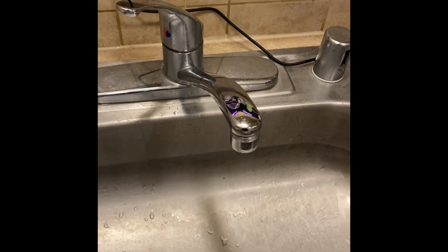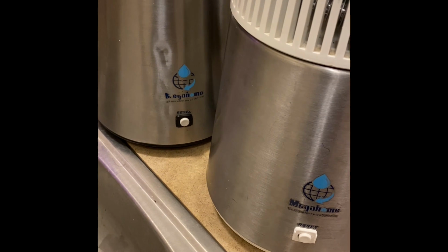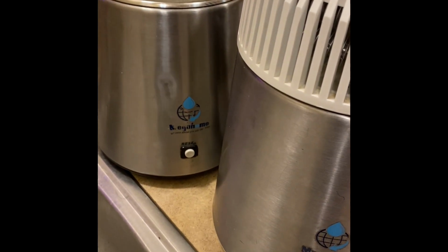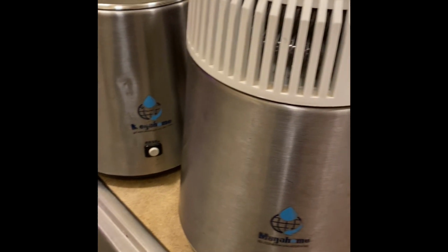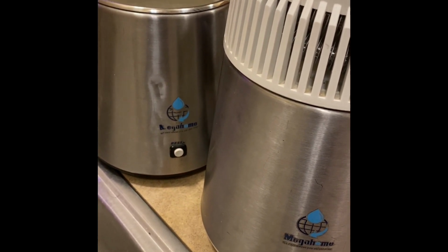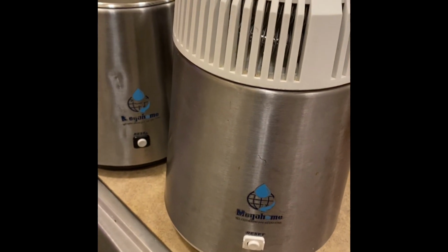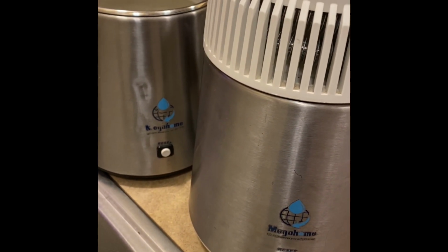So what I'm going to do here is look over at my water distillers. Of course, I have two Megahome water distillers. You can find these on Amazon. You can find these on eBay. You can find these on the Megahome website, okay? These are the best bang for your buck water distillers, okay?